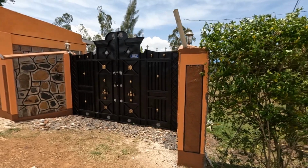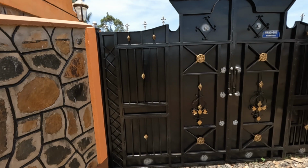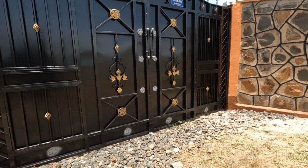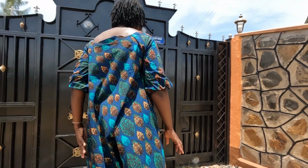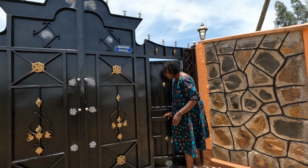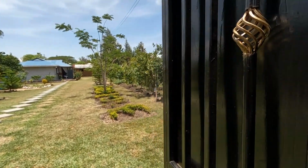Yes, so moving right on, the very first thing that attracted my attention to this home was the gate. Aside from the landscaping, of course, that I had a chance to peep over the chain link fence. But you notice the gate is quite simple. Apart from a few mural and artistic points here and there, especially on the stone wall, it is looking really simple and nice in my opinion. It was made at 60,000 Kenyan shillings. So we get right in and get into the compound.